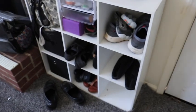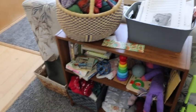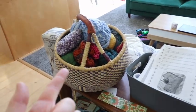This is where my husband and I keep our shoes. We have the piano and the sitting area. This is Esther's toy area and clothes here and diapers. It just makes more sense to keep it out here and not have to go back. Always have a bucket of yarn.